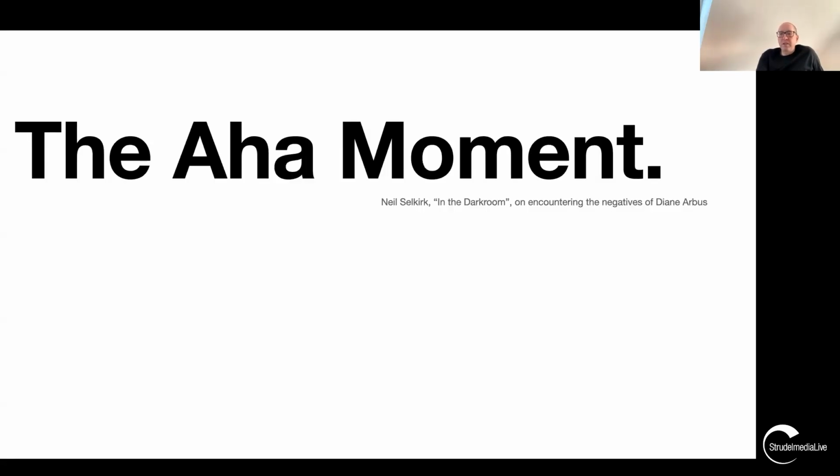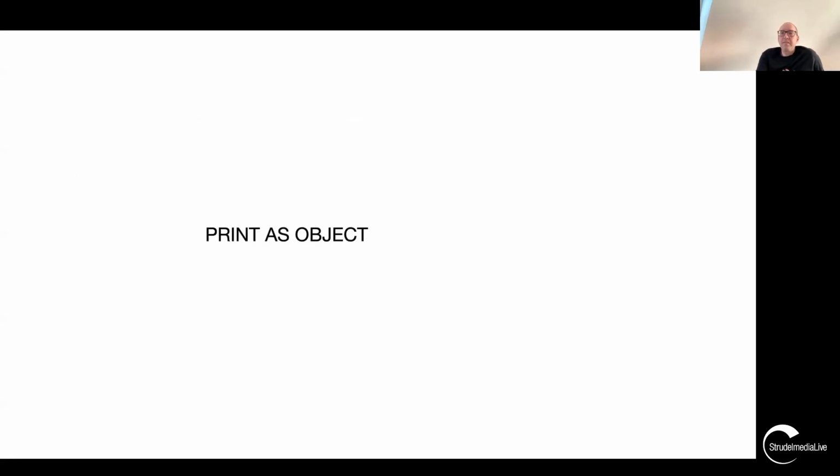Neil Selkirk himself called this the aha moment. He said he really had this aha moment when he was standing in this dark room and developing his first print of a Diane Arbus work. And it's a different encounter. It's a different distance to the work of Diane Arbus. And this brings us to the core of what this is about.